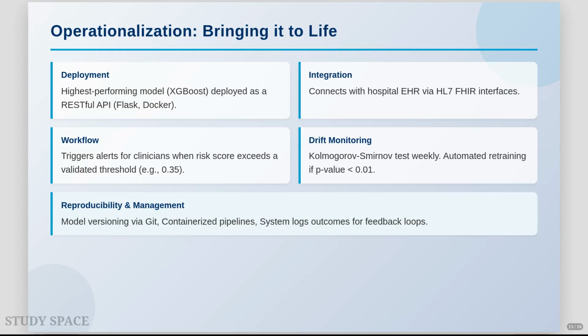A brilliant model sitting on a shelf is useless. We needed to put this thing to work. The XGBoost model, which performed best, was packaged into a REST API. Think of it as a web service that other systems can easily talk to. We used Flask and Docker to make it portable and scalable.